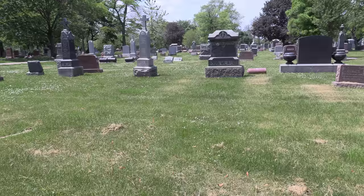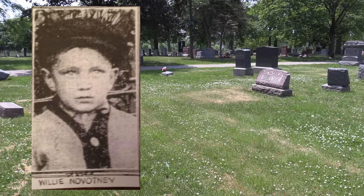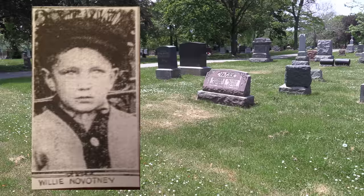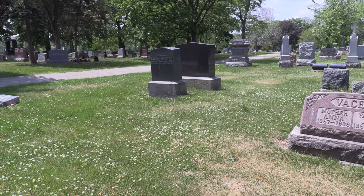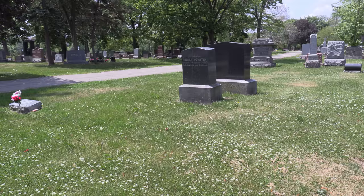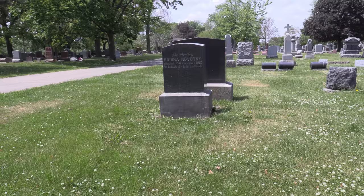Willie is buried right over here with his family. They were all wiped out, every one of them. He had a sister, an older sister, that died before him, before the disaster. They were a family of five. And it was Lily Novotny, who was 7 years old in 1912, that had died. But here they all are laid to rest. There is only the stone with the name Rodina Novotny.